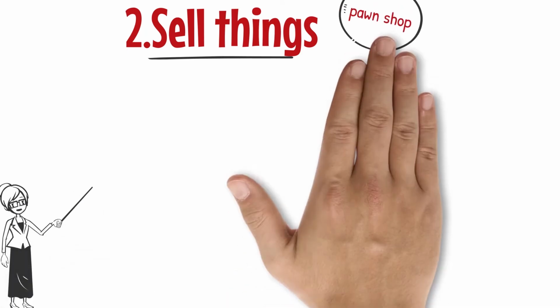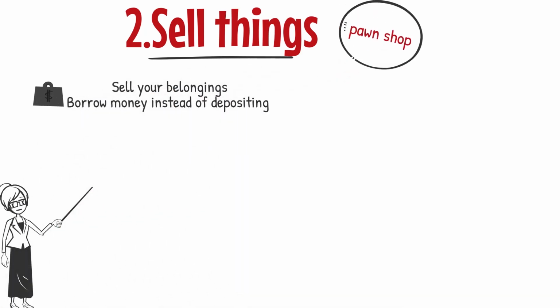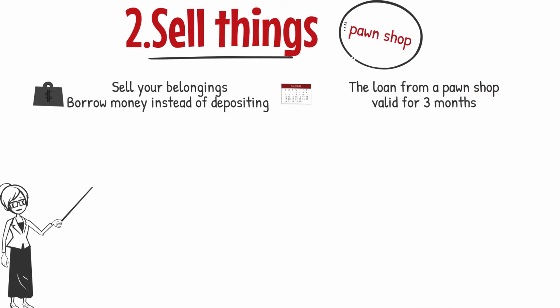Next is the pawn shop. At the pawn shop, you can sell your belongings or borrow money instead of depositing them. When a person who wants to borrow money takes his belongings to a pawn shop, he can borrow money up to the assessed amount of the item. As a general rule, the loan from a pawn shop is valid for 3 months.